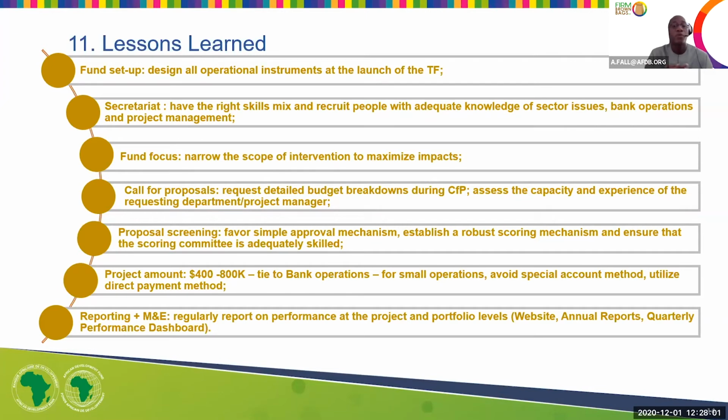The fund has gone through calls for proposals. Over the lifetime of the project, we've had 2 calls for proposals, and I think we've received over 400 proposals. But what we've requested was detailed budget breakdowns during the call for proposals, and we also assess the capacity and experience of the requesting department or project managers. So we really go through the proposals diligently to make sure that they do meet our requirements.